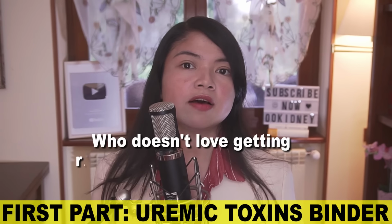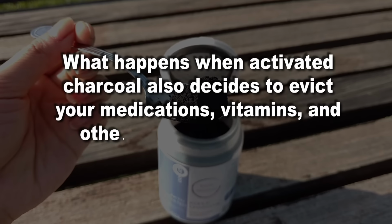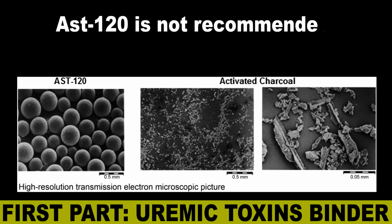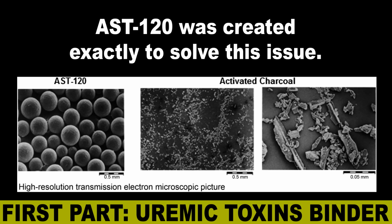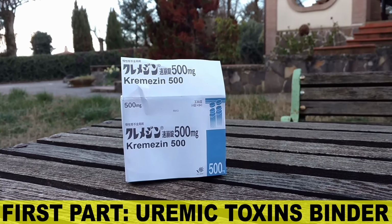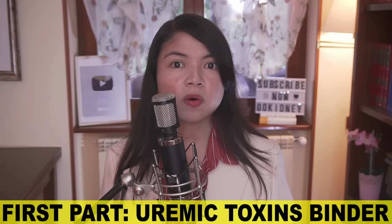Now, this is both fantastic and a little bit of a problem. I mean, who doesn't love getting rid of toxins and cholesterol? But what happens when activated charcoal also decides to evict your medications, vitamins, and other essential nutrients? Oopsie daisy! Yeah, this is why it's not recommended to use this one on the long term. AST-120 was created exactly to solve this issue. The idea here was simply to give CKD patients a detoxifier that's extremely effective at binding to uremic toxins in the intestine while leaving the rest almost untouched.